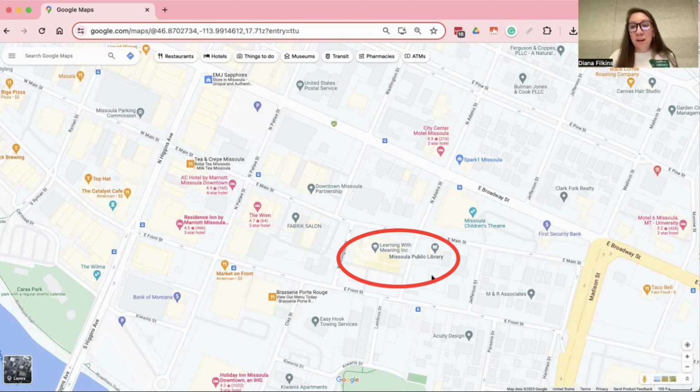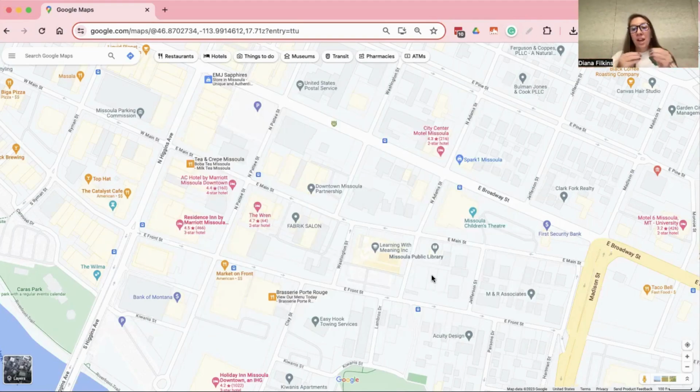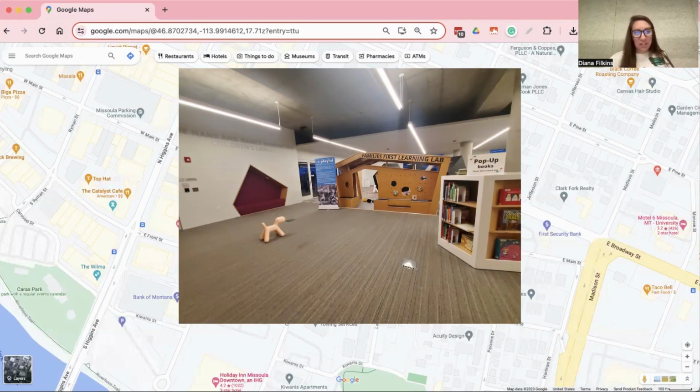The Missoula Library is unlike any other library I've ever seen. So one, it's brand new. I believe it's just 2 years old. 2, on the second floor, they have an entire floor dedicated to just children. And while they have a ton of books for all ages, they do have a play area, which is really cool. And they change out the play structures about once a month, once every other month.